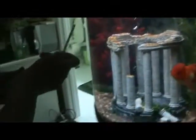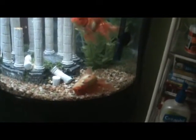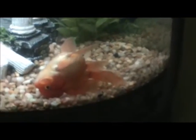So what my wife's doing now is she's testing the water, right? Mm-hmm. And that's the other thing my wife learned: if the water is even off just a little bit, these fish can react to it and get sick. They're very delicate fish.